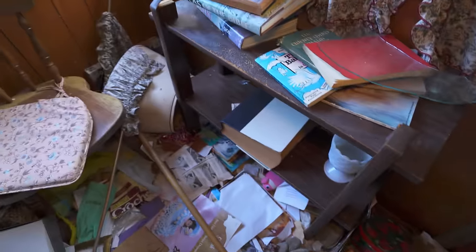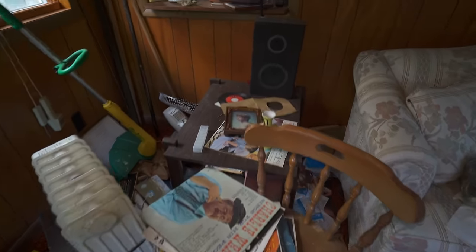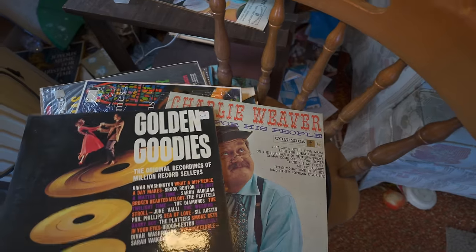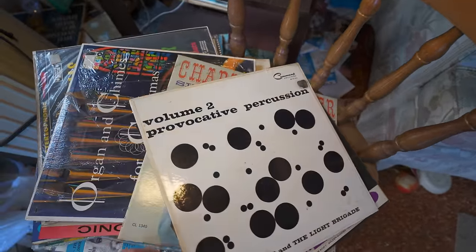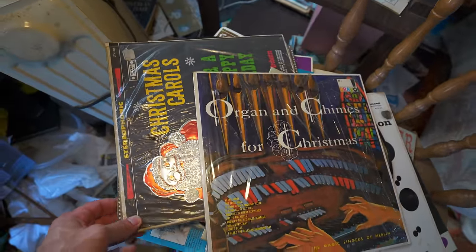Got so much stuff on the floor all around me. Family photo. Seems like a really nice family. Got old vinyls. Check all these out here. Charlie Weaver. I'm not familiar with a lot of these. Most of these, so I really depend on you guys to let me know some of these people. Some Christmas vinyls. Very typical.